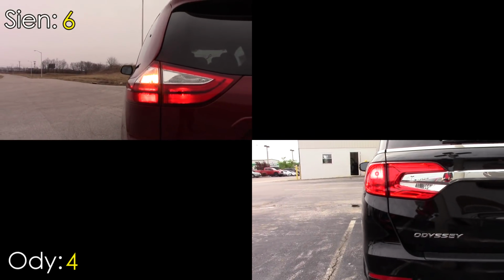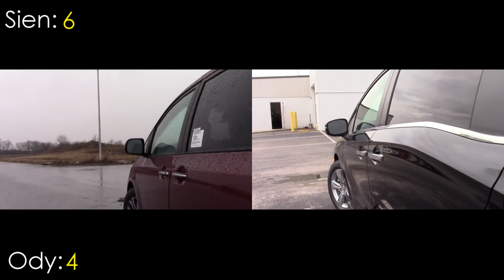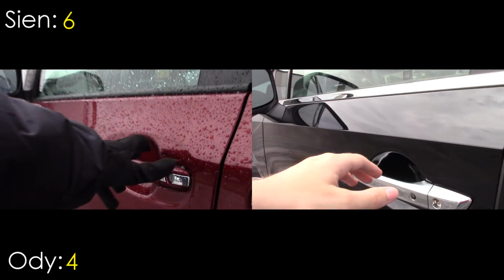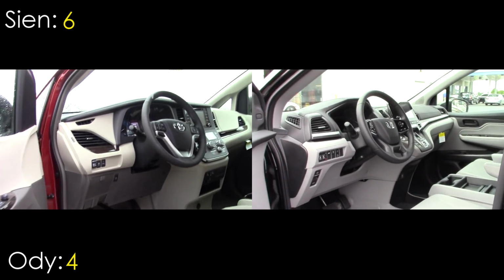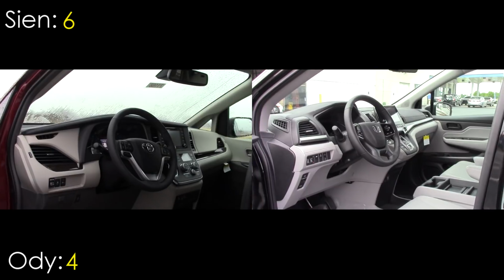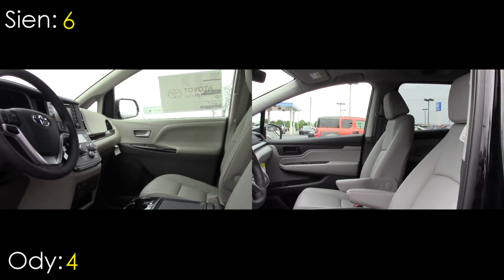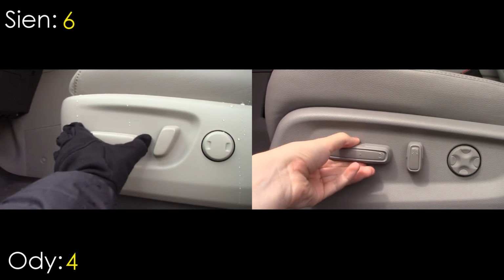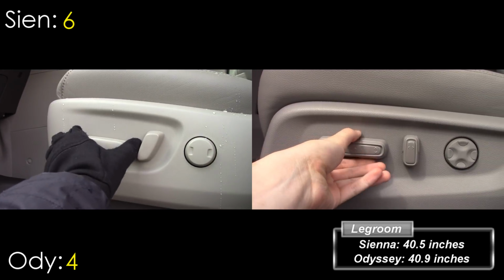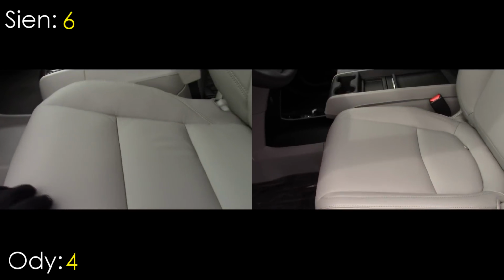Well, that's it for all the exterior stuff, so now let's move on to the more important part, the cabin. At first glance inside the interiors, you can already tell that these vans were made for ultimate utility. In both cases, we have fairly light colored leather interiors, gray on the Odyssey and beige on the Sienna. The seats themselves are 8-way power adjusting on the Toyota, but 12-way power adjusting on the Honda. Both are multi-stage heated, but only the Odyssey comes with 2-person memory.